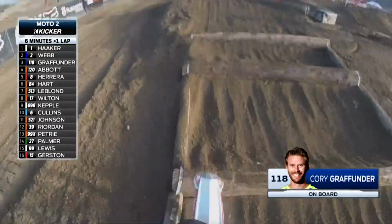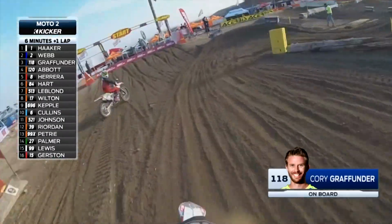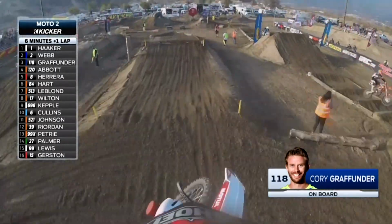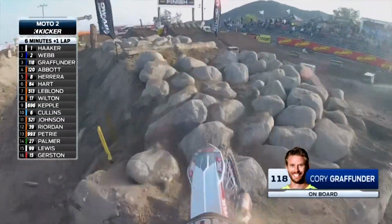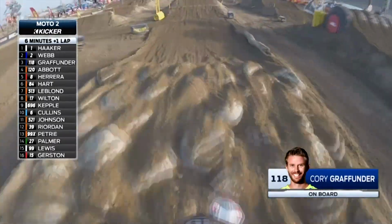You see the mistake. Looks like maybe Palmer up there who made the mistake. Gets out of the way, lets the racing go by. And for Graffender, pretty solid race at round number one. He was consistent. Maybe a little off the pace speed-wise of what he would like, but so far in this one, top three, sitting pretty for a good overall if he can be consistent throughout the rest of the day.